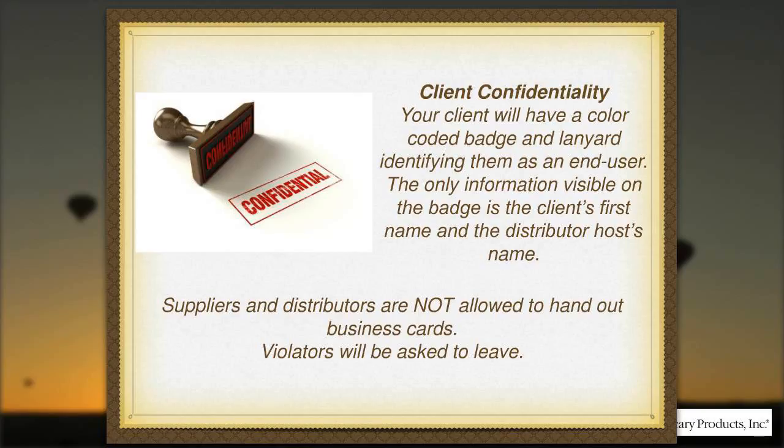Again, be judicious. Don't hand out business cards. It's easy to be misconstrued. We all work in a very paranoid industry. I've often said this industry operates on paranoia, was born with paranoia.